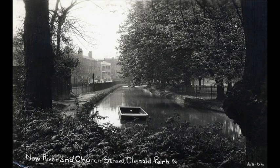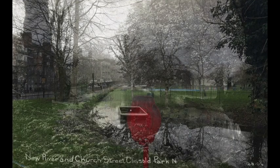Still in the park, if you came into Clissold Park from Church Street, just opposite St. Mary's Church, and you looked on your left towards Green Lanes, this would have been the view. Maybe you could have taken that little boat all the way down to Green Lanes, I don't know. This is what it looks like today.